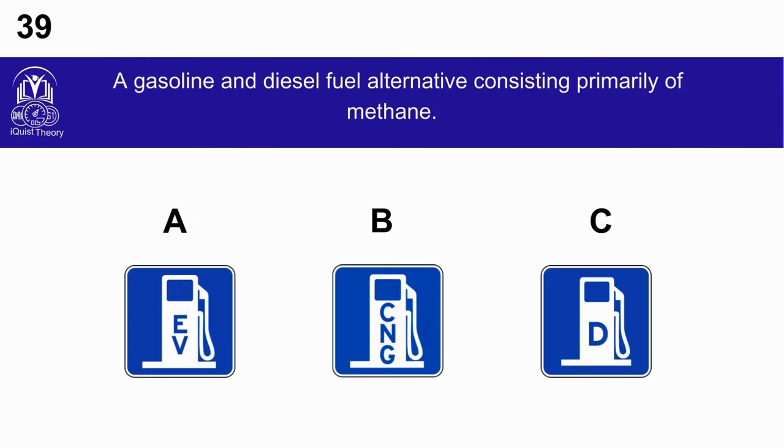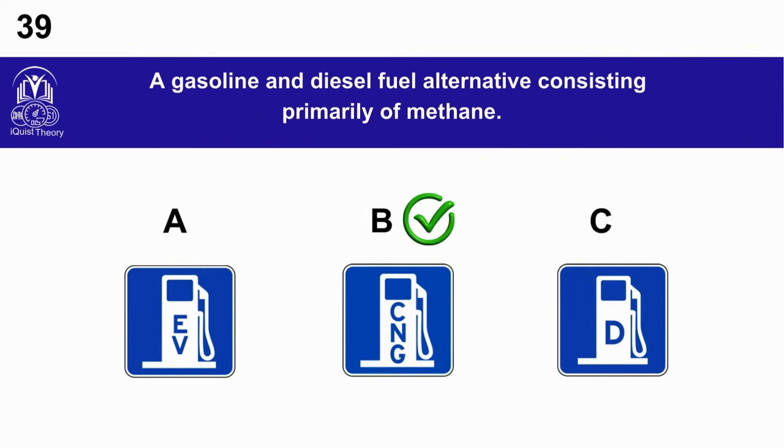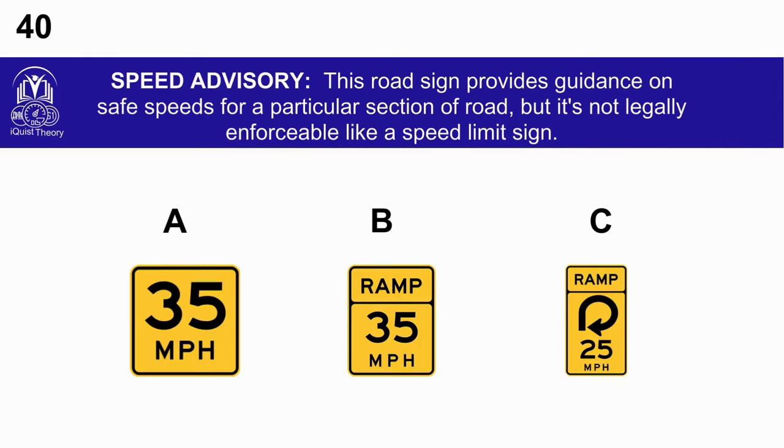A gasoline and diesel fuel alternative consisting primarily of methane. I know this one was a hard one. Correct answer is B. Speed advisory. This road sign provides guidance on safe speeds for a particular section of road, but it's not legally enforceable like a speed limit sign. The correct answer is A.